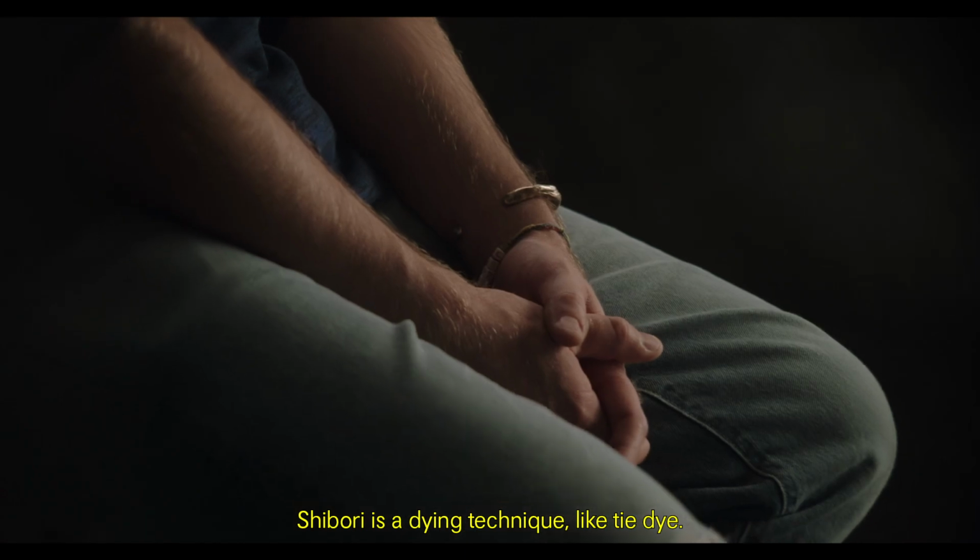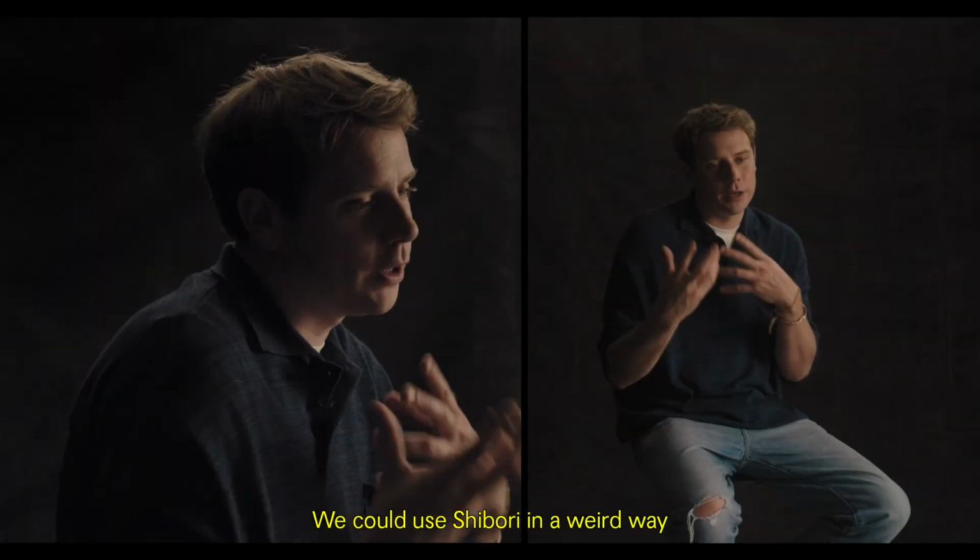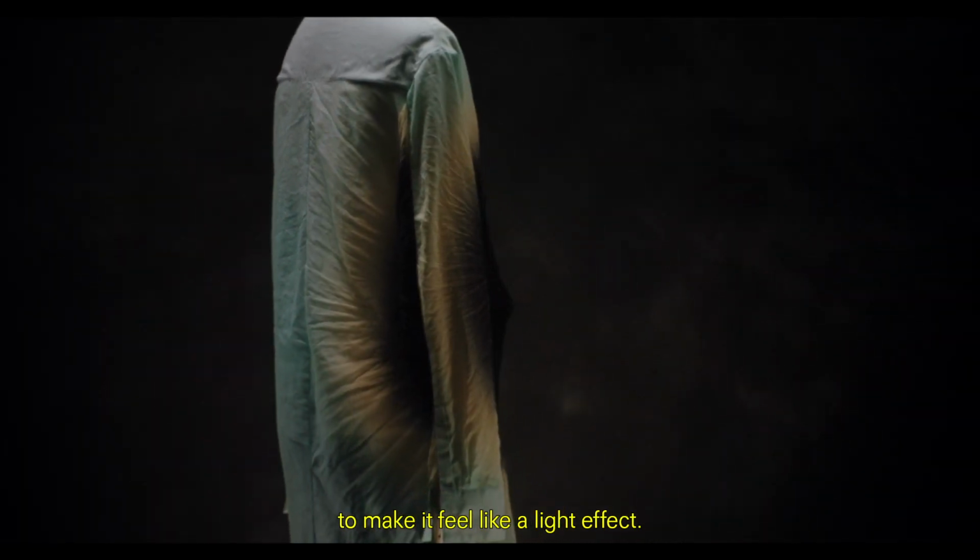Shibori is a dyeing technique, kind of like tie-dye. We could use shibori in a weird way to make it feel like a light effect.